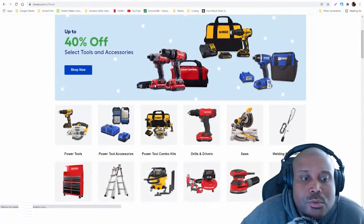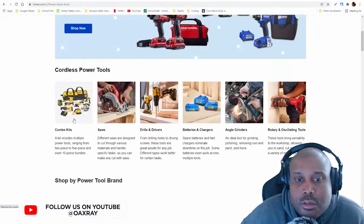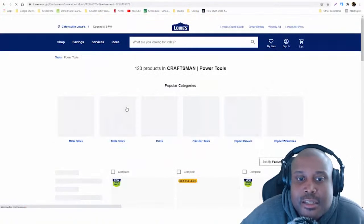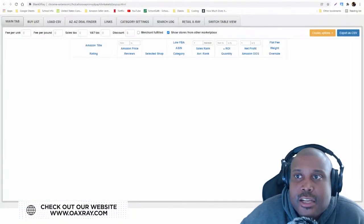So I'm just going to type in tools, power tools. We're going over here. You know, Craftsman has been good to me for the last few weeks. So I'm loving Craftsman. What just happened?